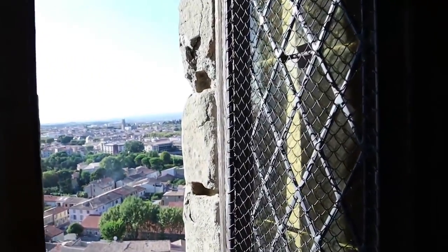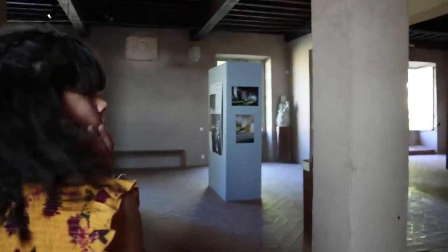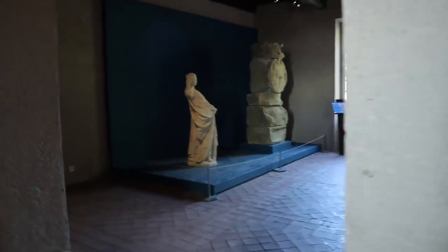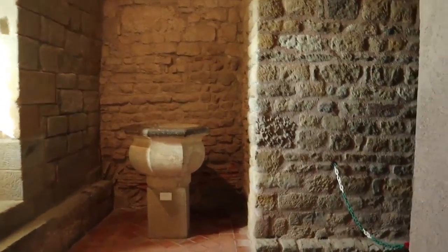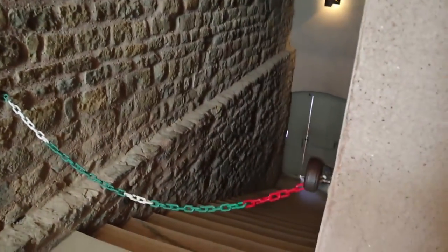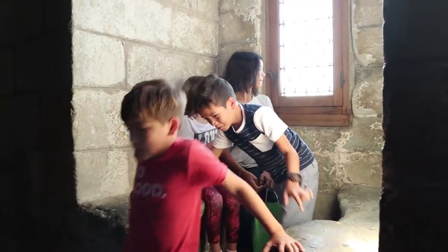This thing just opened and it's really windy. Where's the rest of the kids? Where's everybody else? Guys, look at all these creepy statues. What if they're over here? I hope they didn't go down the restricted area. Guys, come on. Oh my gosh, there you are. What's going on?